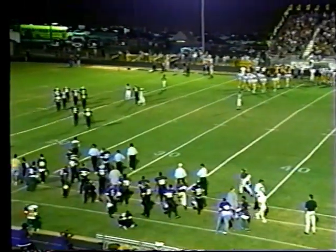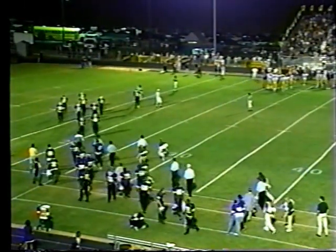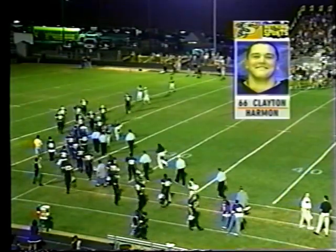2:12 to go in the Cook Lumber second quarter. Our score, Stephenville 22, Everman 6. Back in 1 minute on KSTV.